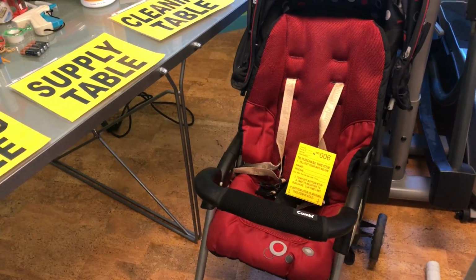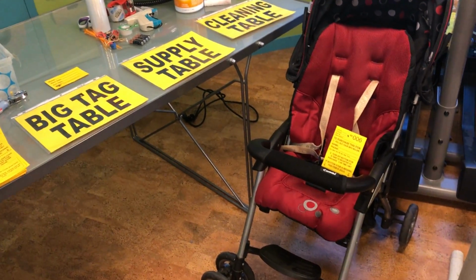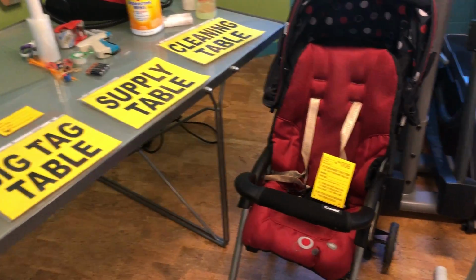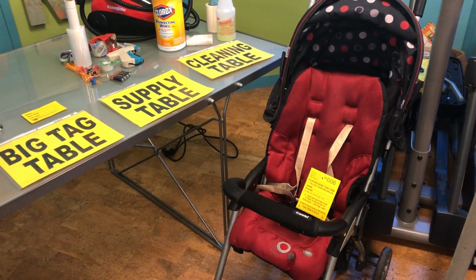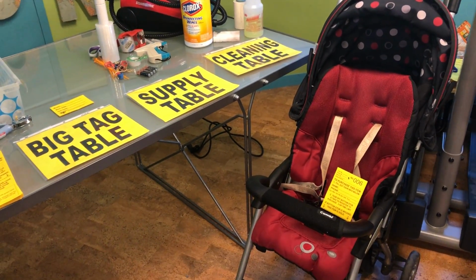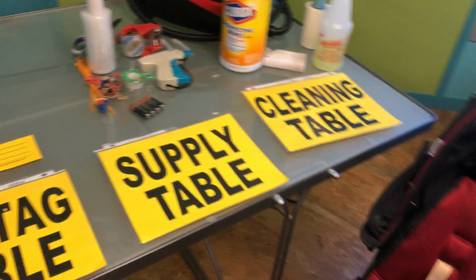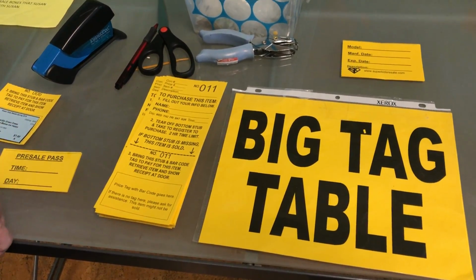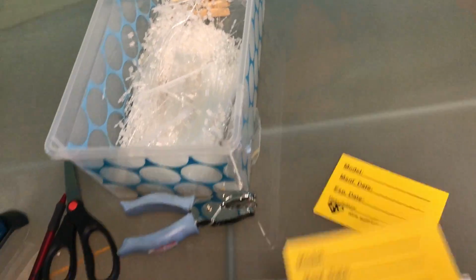So you find that? We put that on all large items, baby gear, pack and plays, bigger outdoor toys, not necessarily little ride-ons. If you have a question about whether an item needs that, be sure to ask, but there will be lots of people to ask that question. So you'll find a whole table that we're going to call the big tag table, and those supplies are there.